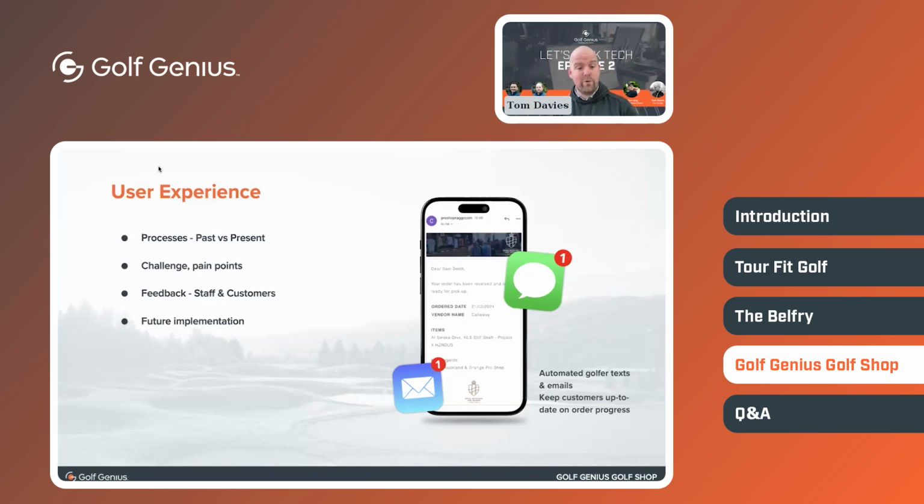And we just sat down and we thought, right, in an ideal world, what do we want to do day in, day out? And for us and our business, it was drivers and irons. We didn't really want to focus heavily, even though we do a lot of wedges, putters and hybrids and everything. We didn't really want to focus on that too much.